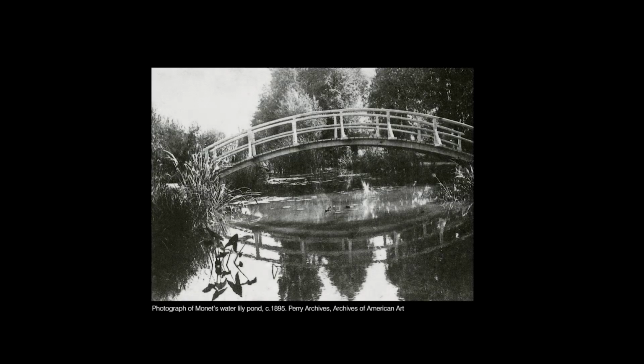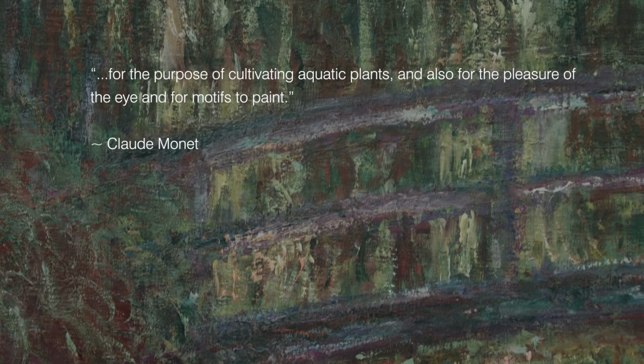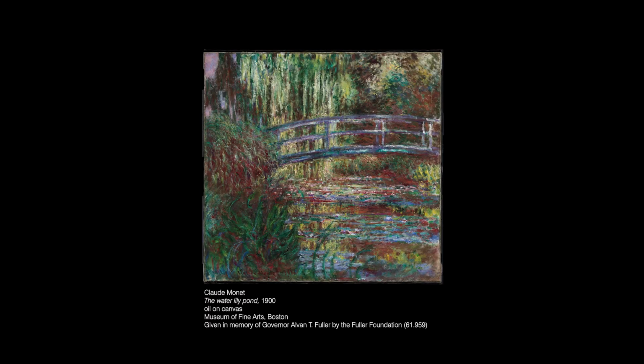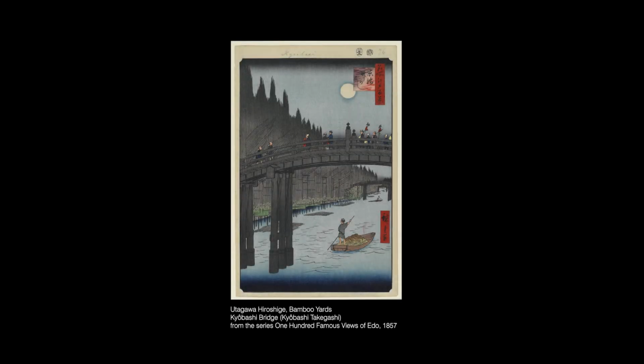While working on the grain stack series, Monet bought his home in Giverny, and in 1893, he also purchased land across a small road and railroad tracks from his house to make something, as Monet described it himself, "for the purpose of cultivating aquatic plants and also for the pleasure of the eye and for motifs to paint." The MFA's painting, Water Lily Pond, shows a structure and space in Monet's home garden constructed based upon Japanese prints he admired. The footbridge spanned the lily pond at its narrowest point.